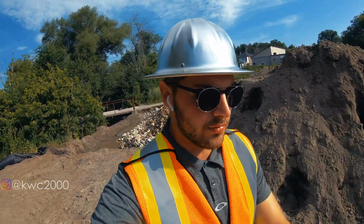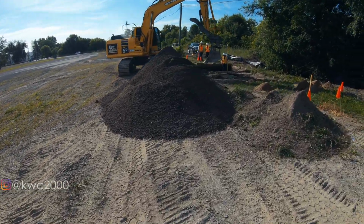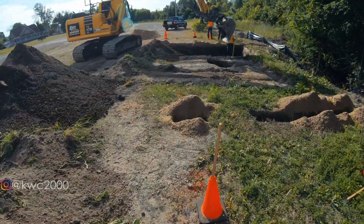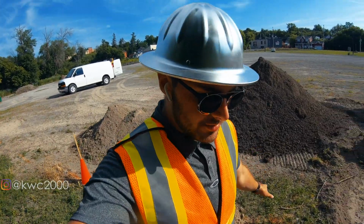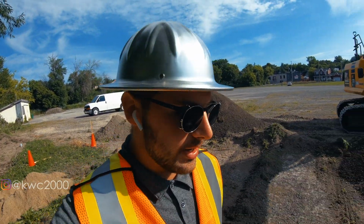So let's go back over here. Cody's here. Dad's in the hole shooting grade. Basically, we have an area that we need to excavate. Same thing as over there, just contaminant material. We're not sure if it is or not. That's why we're digging down.